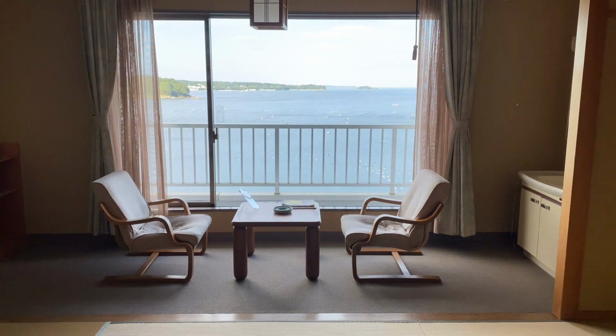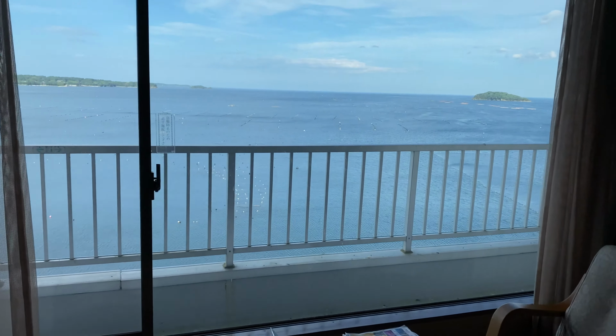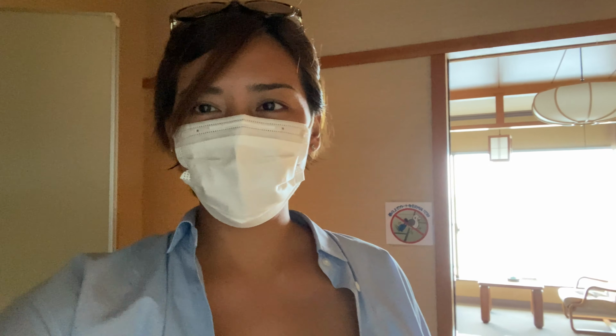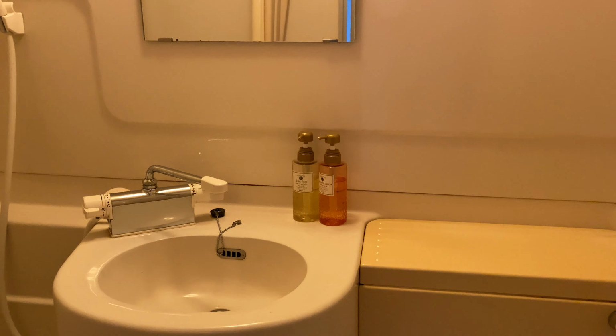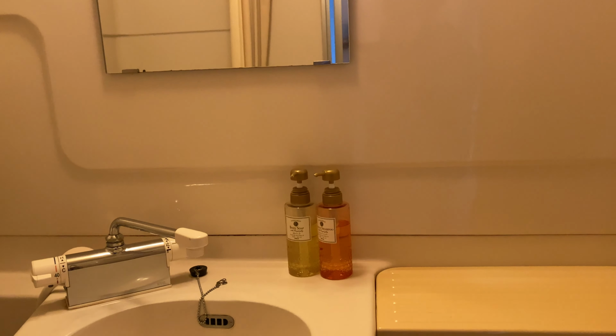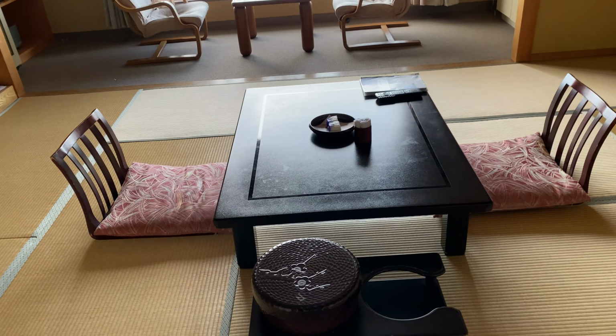Wow! Look at that view! Ocean view. We are now staying here at Hotel Kanyo, and I'm gonna give you a room tour. So we have here the slippers, and then after you enter, there's the toilet. And another toilet. With all the amenities like shampoo and soap. And the tub. And we have here main area.